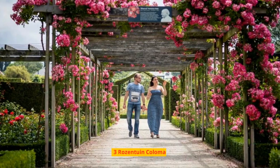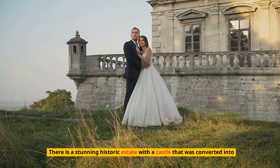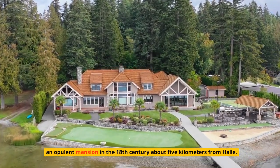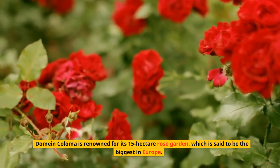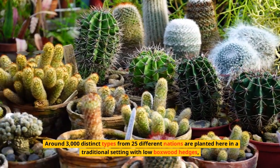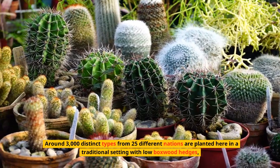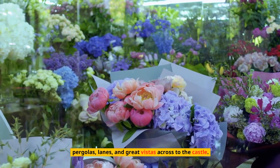3. Rosarium in Coloma. There is a stunning historic estate with a castle that was converted into an opulent mansion in the 18th century about 5 kilometers from Halle. Domaine Coloma is renowned for its 15-hectare rose garden, which is said to be the biggest in Europe. Around 3,000 distinct types from 25 different nations are planted here in a traditional setting with low boxwood hedges, pergolas, lanes, and great vistas across to the castle.